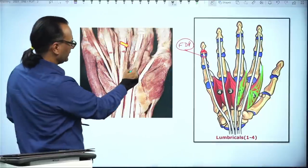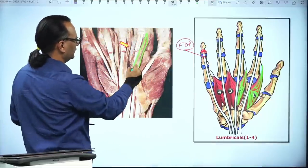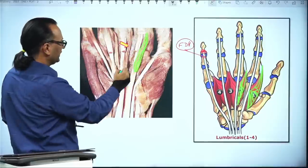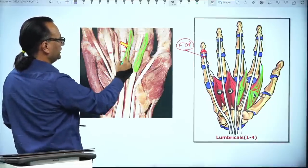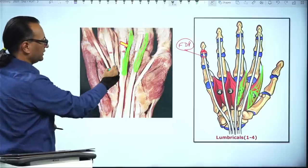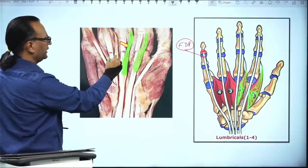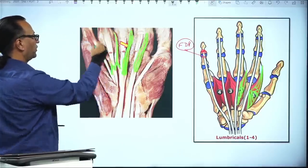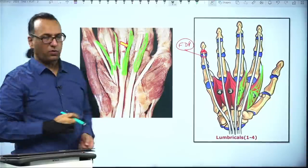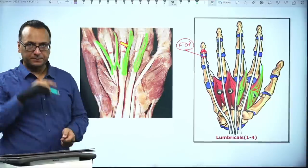You can see this is lumbrical 1, unipinnate. This is lumbrical 2, originating from the tendon. And then this is bipinnate 3, and there will be a bipinnate 4 also. Now, this arrow mark was there. They are asking what is the nerve supply.